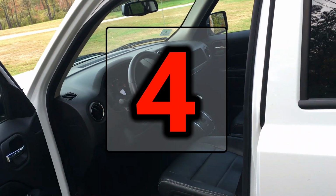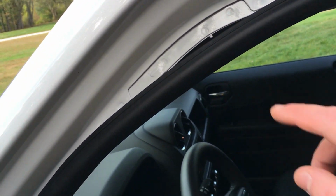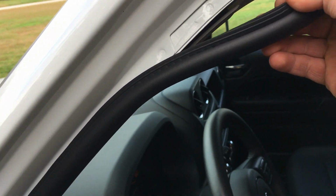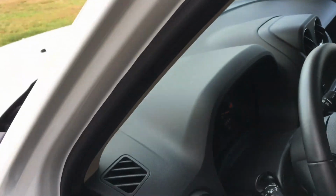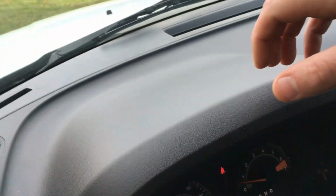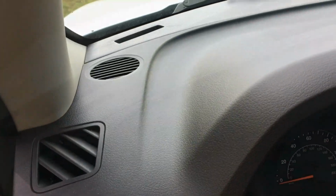The fourth thing I'm going to mention about this car is the attention to quality. This car has 4,000 miles on it, and already the weather stripping is coming off of the car. The other thing you'll notice is that on the dash, there's not a soft touch plastic in place. Listen to this.